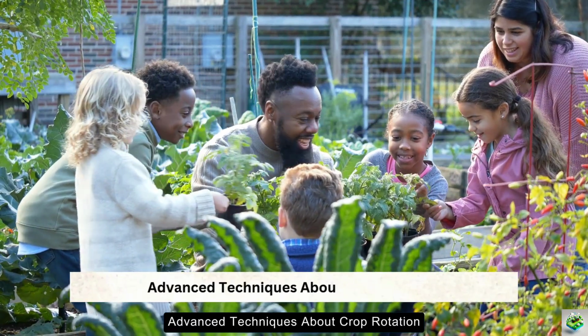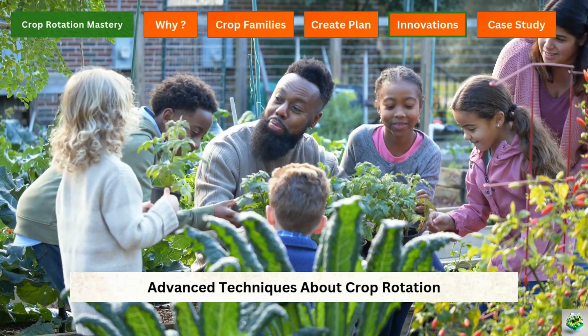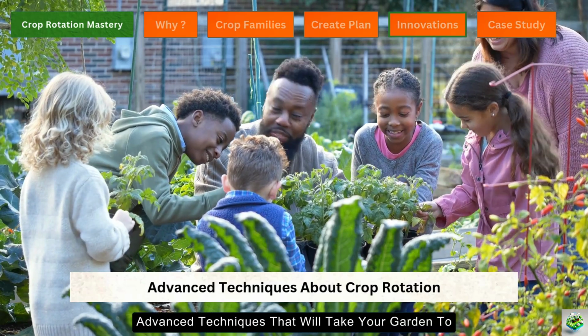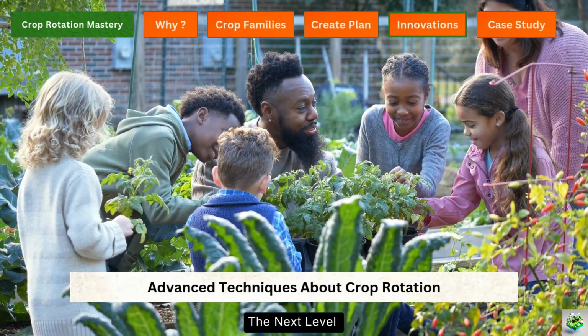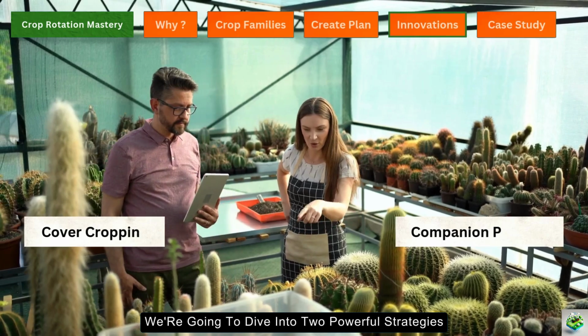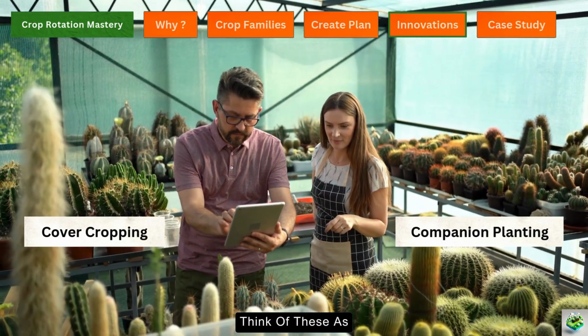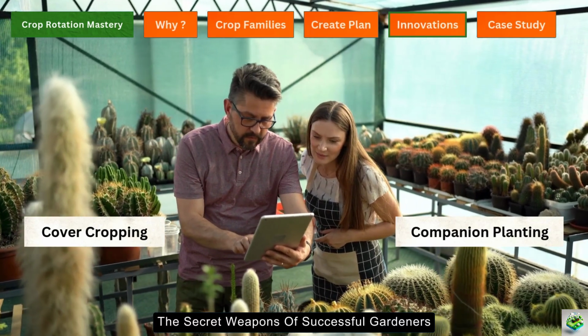Advanced techniques about crop rotation. Now that you've mastered the basics of crop rotation, let's explore some advanced techniques that will take your garden to the next level. We're going to dive into two powerful strategies: cover cropping and companion planting. Think of these as the secret weapons of successful gardeners.